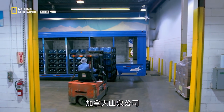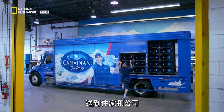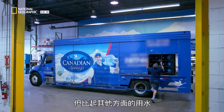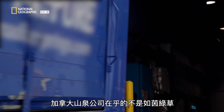In 1 year, Canadian Springs will deliver 265 million liters of water to homes and businesses. That may seem like a lot of water, but when compared to how we use fresh water in other ways, it's not that much. When you put it in perspective, 2 golf courses would consume more water just for 1 summer. Whether summer, spring, winter, or fall, Canadian Springs isn't so concerned with lush green grass.